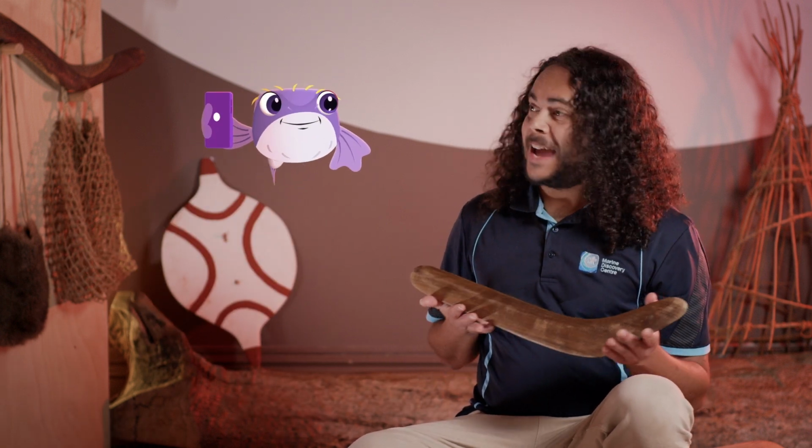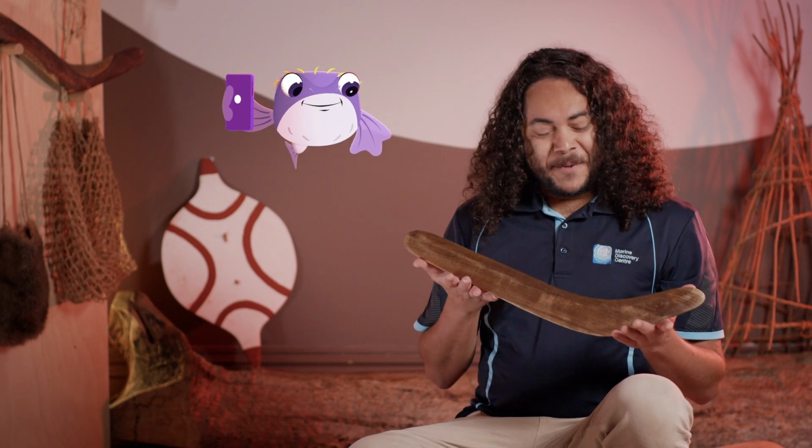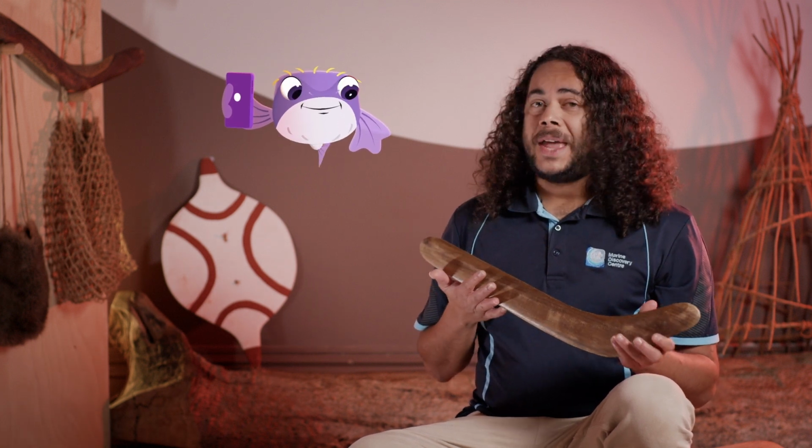Thanks, Porky. Boomerangs, or as we call them in the language that comes from my family's country, wagnas. They weren't just used for throwing around like frisbees. Crafted with precision and care, they were the designs of the first scientists.